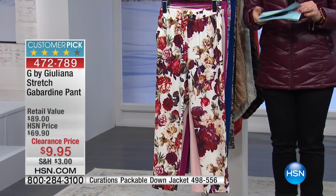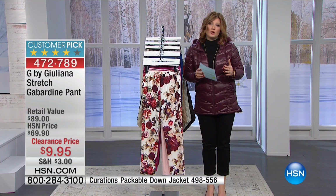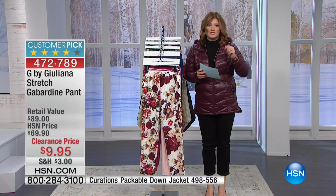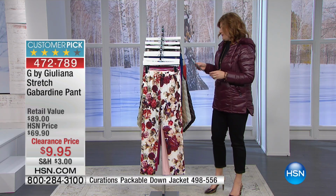So I guess my point is, if you want a little bit more room and you don't want them so close of a fit to your body, you could size up. If you aren't, then stick to your original size for $9.95.